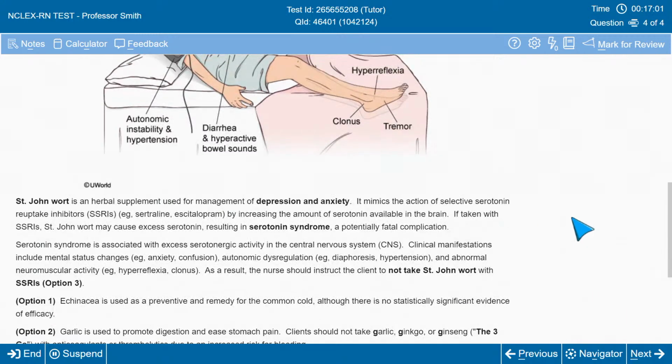So serotonin syndrome itself is associated with excess serotonergic activity in the central nervous system. Those are a lot of big words, but basically it's when you combine medications that impact serotonin in the brain together, then sometimes too much of a good thing is a bad thing.